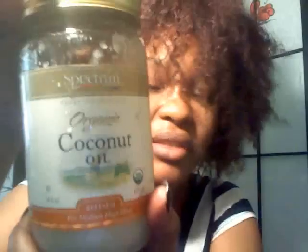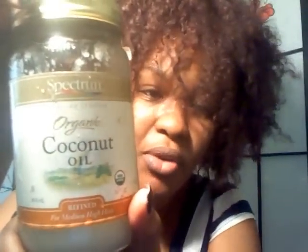Pre-pooing is what they call it. I'm going to pre-poo with a little bit of coconut oil. This is going to help, one, detangle my hair. It's also going to add moisture because coconut oil has a very small molecular structure, so it goes right into the hair strand. It aids a lot in detangling the hair.